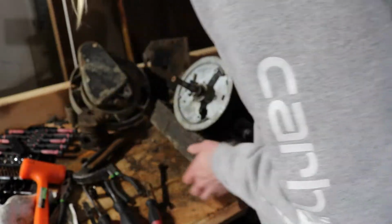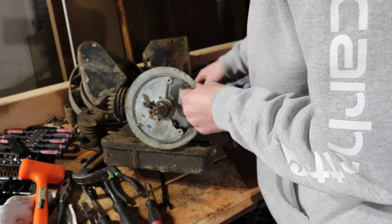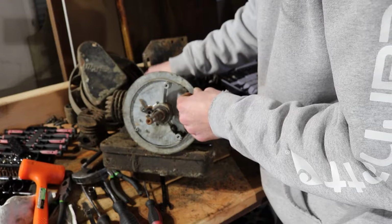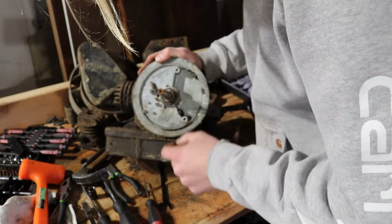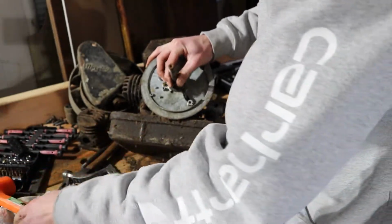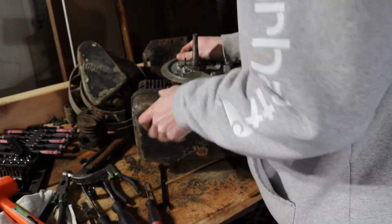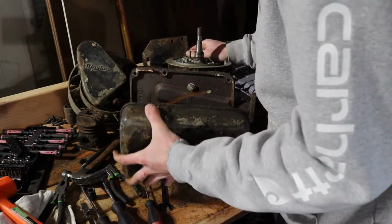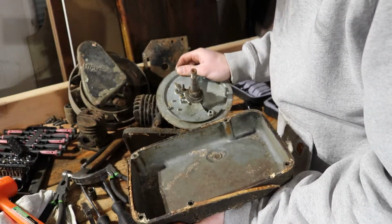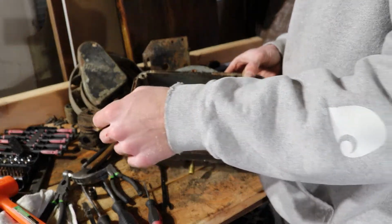Okay, so I didn't even see that. The spacing between the magnet face here and the flywheel is 0.02, so that's nice to know. Okay, let's see. Can we flip this without damaging something? Oh, it came off. Whoa. Whoa. The varnish gash is solid.